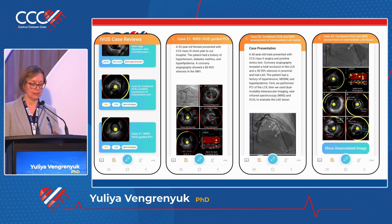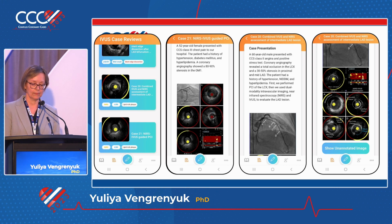We have 2 cases in IVUS 8. We describe how we can use IVUS NIRS for pre-procedural PCI guidance. I think one case was used to look at whether we have lipid at the landing zone. Another case was stent sizing. Annotated, and again, non-annotated images.